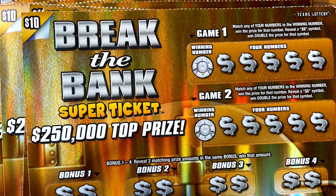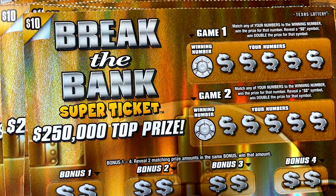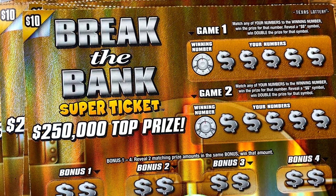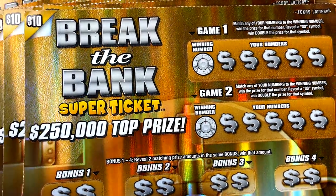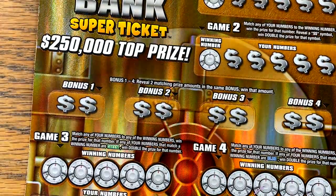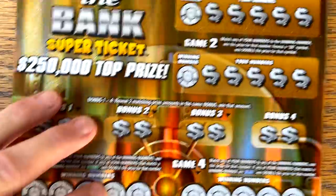Odds of hitting 50 are pretty good on this ticket. There should be two $50 winners per pack, and that is the biggest win you can expect to find in a pack of tickets. And then odds of hitting 100 are 1 in 100. There are $5 prizes, so don't forget about that. So let's see how we do on this ginormous ticket.